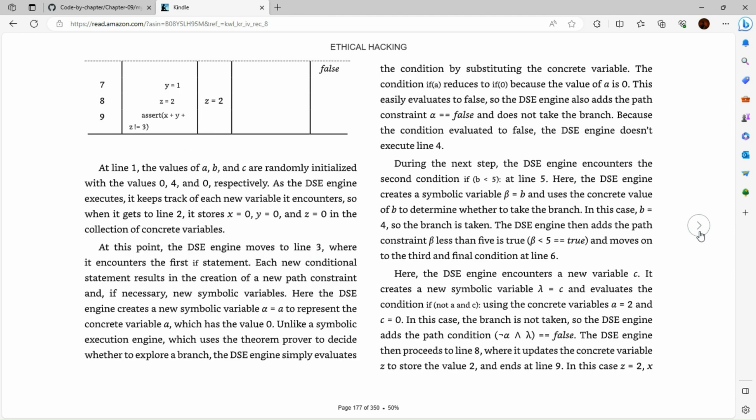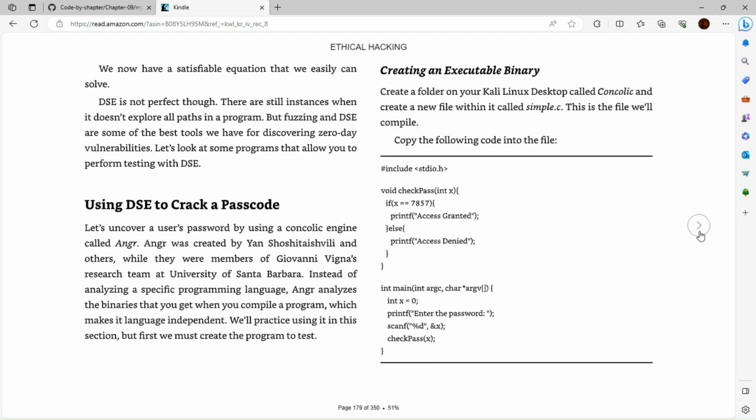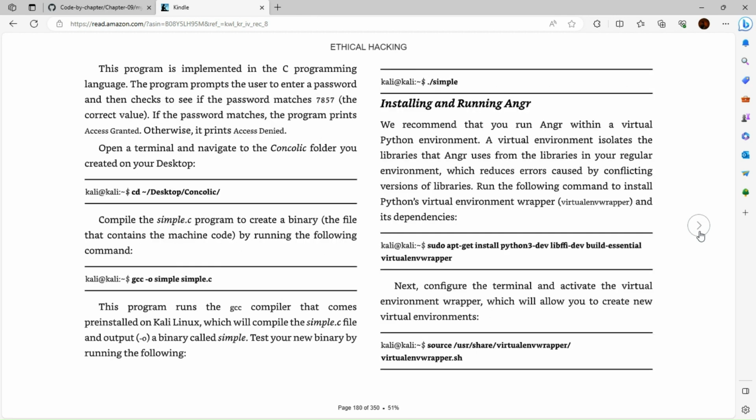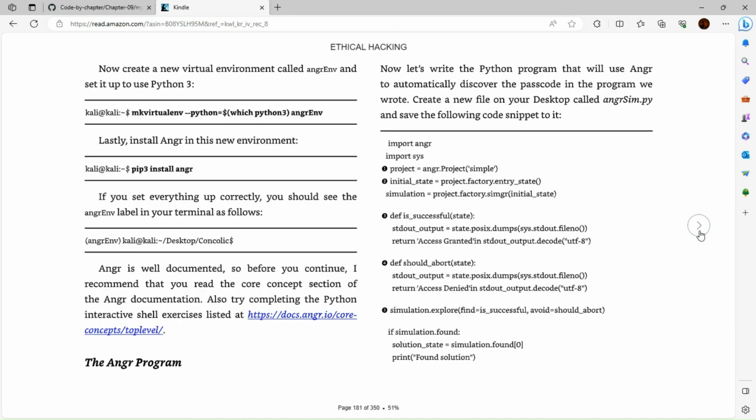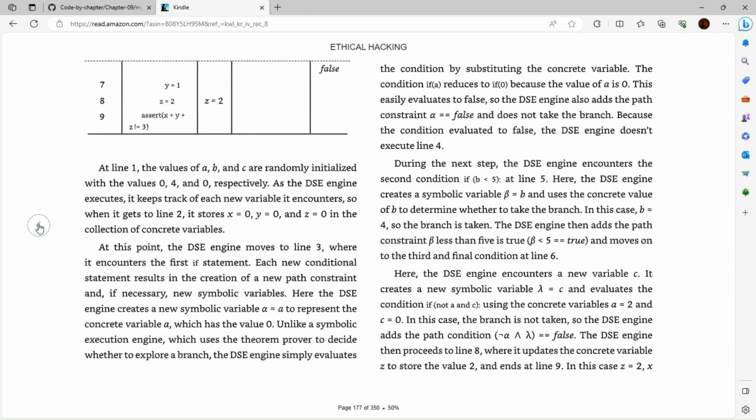But I think that as we go through this chapter, it will make more clear what fuzzing is and what the goal of fuzzing is, and how to actually do it in the real world. Because this is kind of cool right here, like this ANGR program. It wants you to learn it and do all of it, and then see if you can use it to capture the flag on this guy's thing. So this is very interesting, right? And fuzzing web protocols and stuff. This is a very interesting chapter.